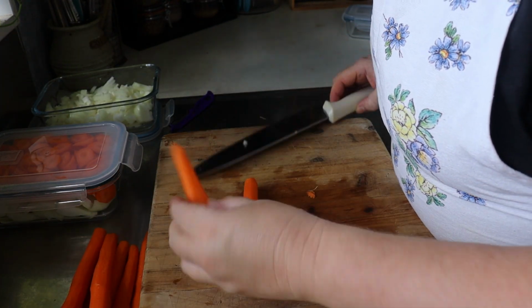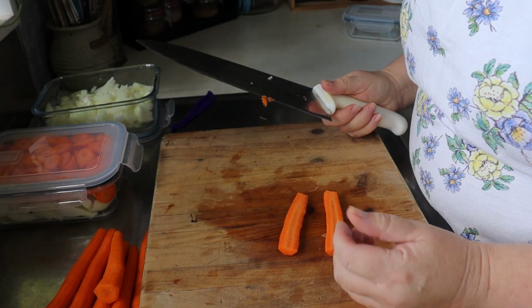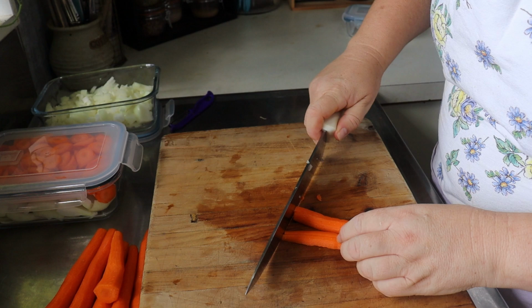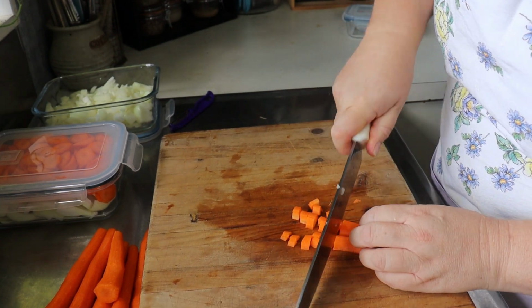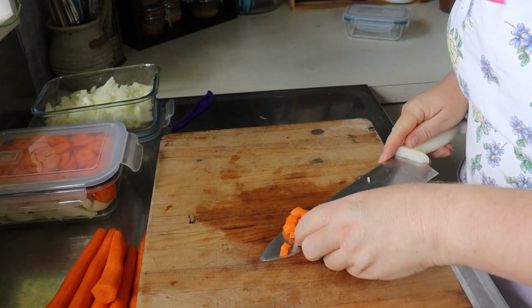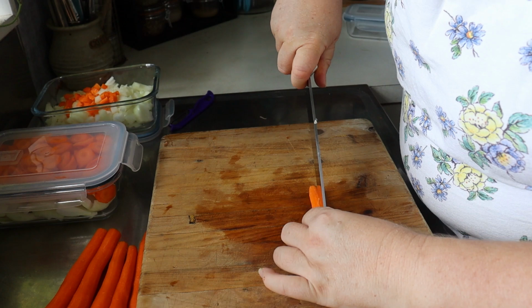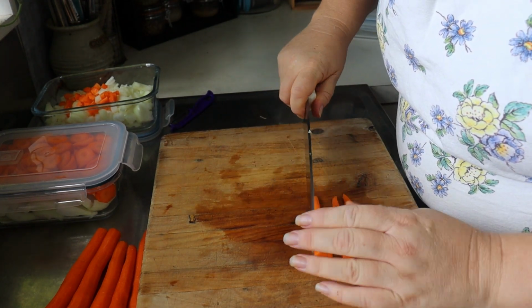So for these, because these carrots are quite little cute carrots, I'm just going to go in half and then down the length that way, and then just make dices. I'm just going to do that with all of the carrots for the chicken pot pie. I was thinking before I'll be able to use some of the chicken stock for the chicken pot pie as well.